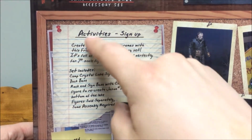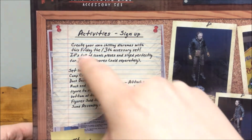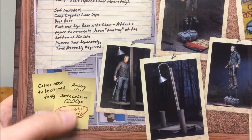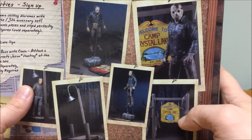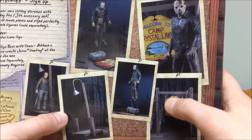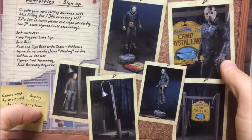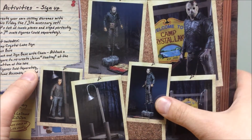But the actual activities sign up is basically telling you what's in this kit. You can see all the different pieces that are listed. You can also see these post-it notes that are showing different agendas. And then you also have these cool pictures of the different product shots with the actual bases all displayed. And you can see that they've displayed them with the different Ultimate figures that NECA has made. And it, of course, does mention that these figures are sold separately.